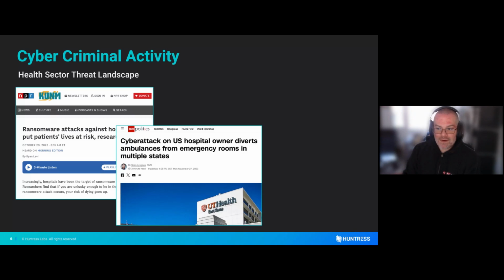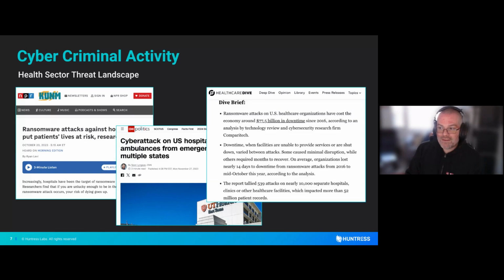But we've seen this very recently in such events as the recent ransomware effects impacting hospital systems, resulting in diverted ambulances and other impacts that, again, impact not just the financial bottom line of these organizations, but also negative outcomes to patient care. And we see this increasing in costs, with up to almost $80 billion in downtime associated with ransomware attacks on the healthcare sector since 2016.